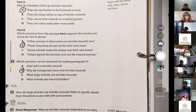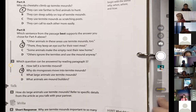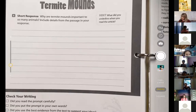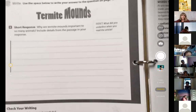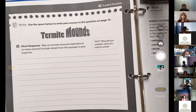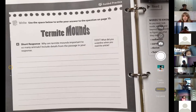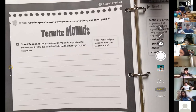All right, next up, we're gonna work on the short response together. Okay, so you need to flip to page 17. Make sure you are on page 17, which looks like this. Should just have to flip like one question. All right, page 17. Does anybody not have page 17? Everybody has it? Anybody not find it? Kylie, you don't have that page? Or you have a question?